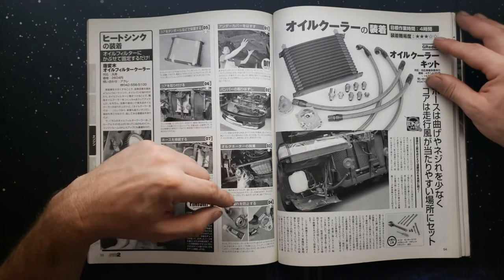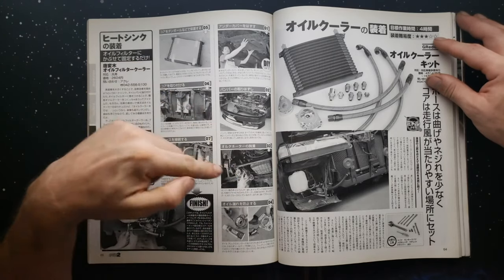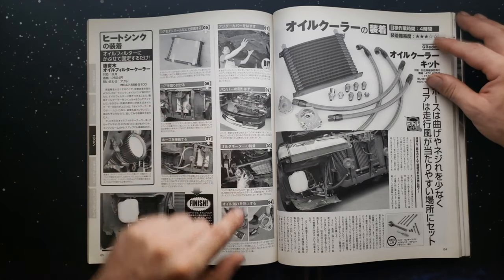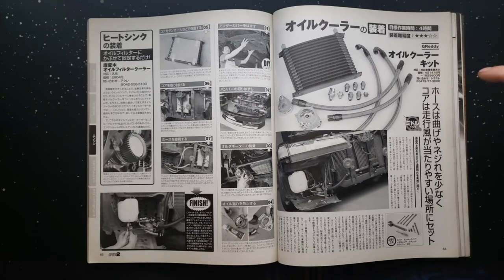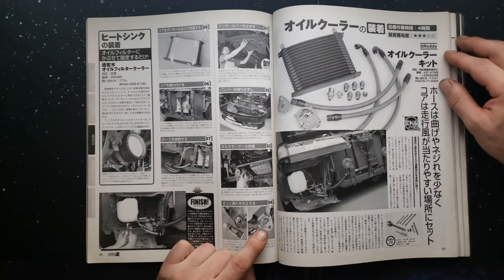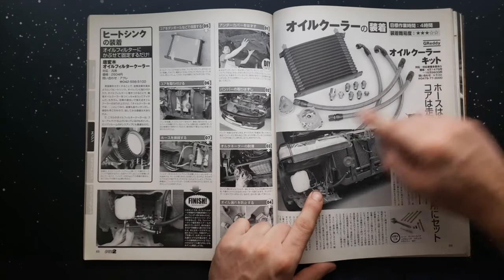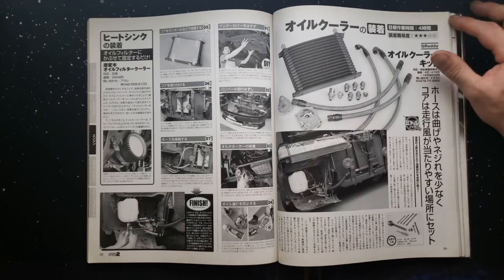You're going to need to get access to your oil filter. So wherever your oil filter is, this thing goes where your oil filter goes. And then your oil filter bolts on the other side of it, the same way as the gauge sensor thing did. We're doing an oil filter relocation. I see. Okay.